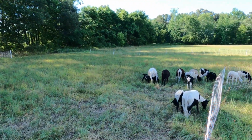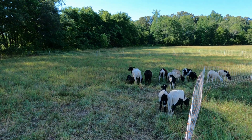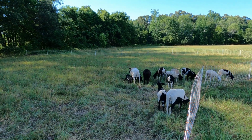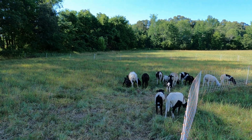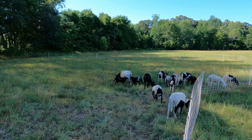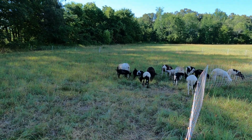Look at the twins just beating on poor little JoJo. Got some oak seeds. She's doing a good job with them. You can tell she's lost a little bit of weight, but she's not getting too skinny on us. Everybody wants to pet the sheep, but we got to keep an eye on them, make sure nobody does.